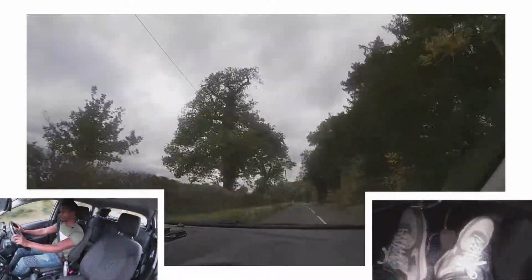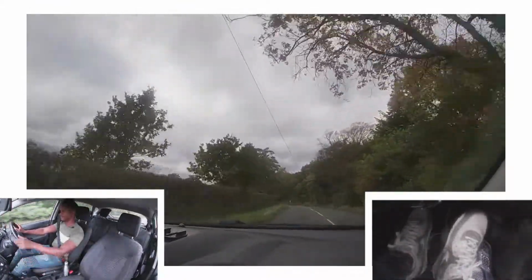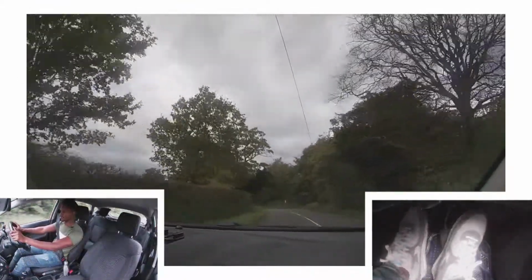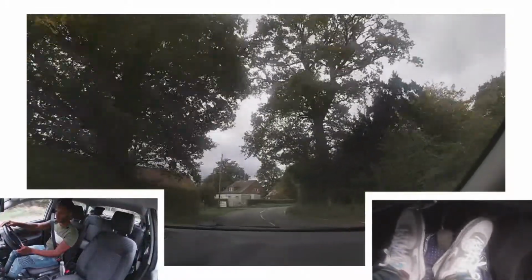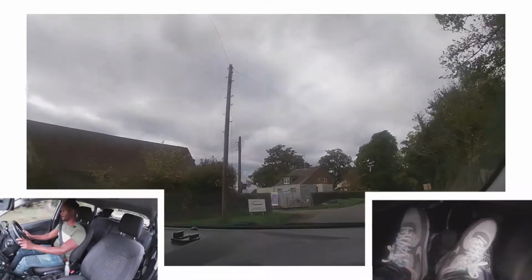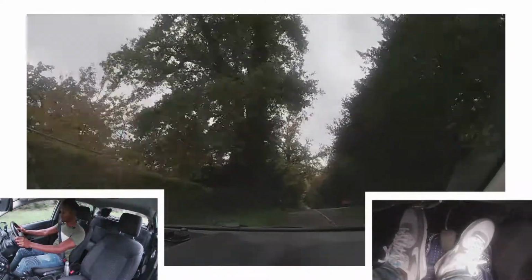So I'm just going to check my mirrors, and I think I'll probably go into third here because I can't even see the other side of this bend. That's how sharp it is. So I'm just going to go even slower. I'm in third, doing like 25, going round the bend slowly, mirrors again. Stay on my side of the road.